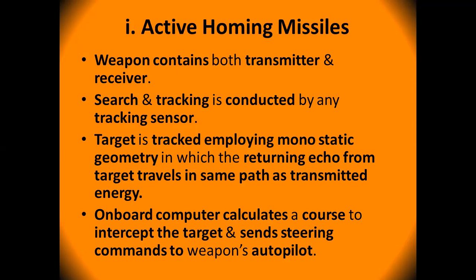Now, the target is tracked in a monostatic geometry. Why monostatic geometry? It's not just seeing in the front direction, not just where the camera can see. The camera is movable from one point to another, not a complete 360 degrees, but mostly 120 or 135 degrees. So basically it's looking over a long range, which we call the monostatic geometry. Since the transmitter is on the missile, the receiver is also on the missile. So both the detection and the sending of data happen on the missile itself. The onboard computer is also inside the missile only.